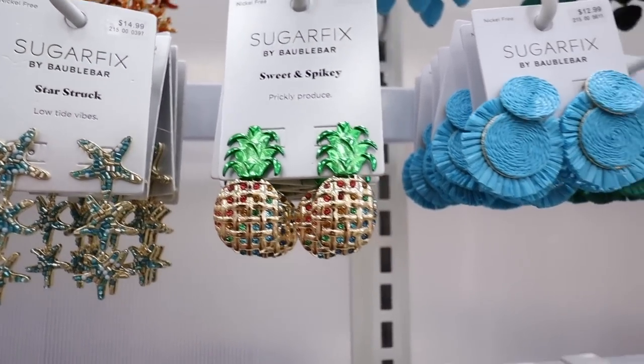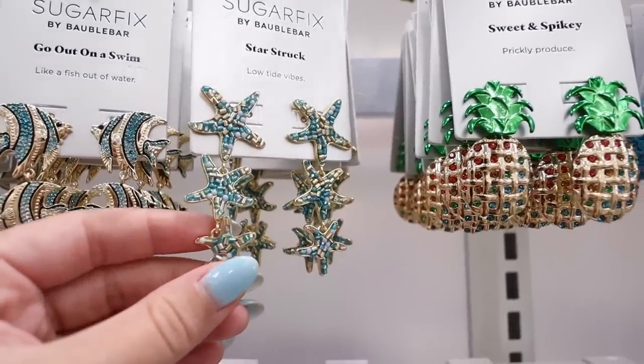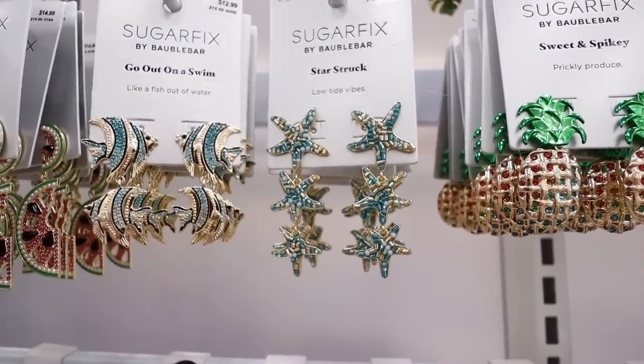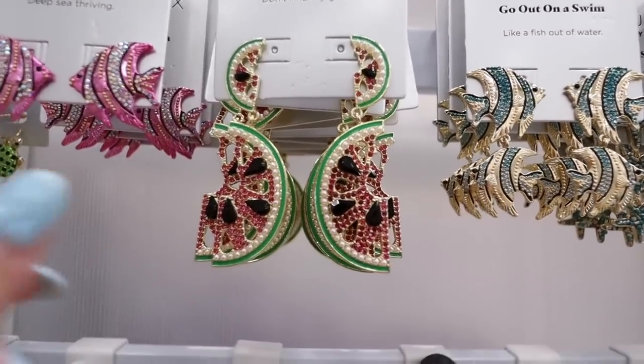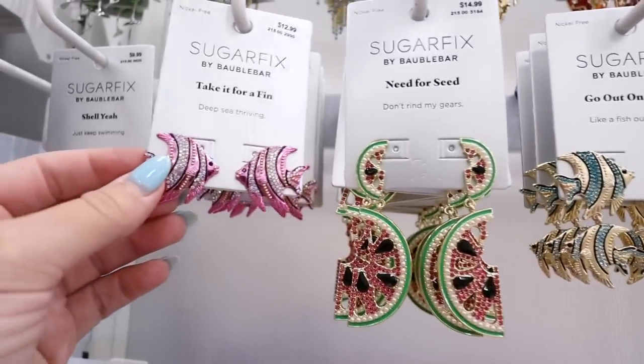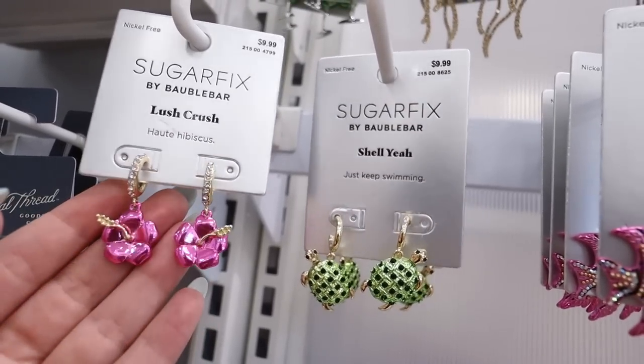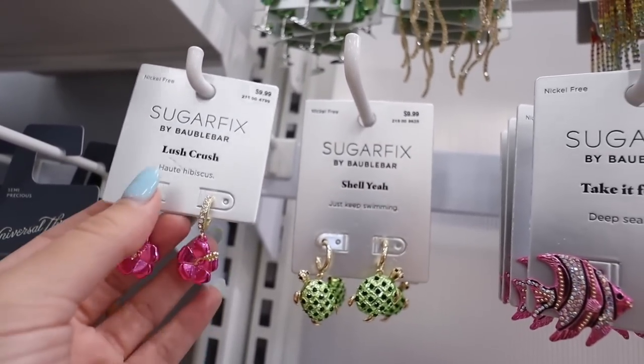You guys already know the pineapples are so cute, and I love how they have rainbow gems. These are really, really fun. I love the blue. Blue is just so popular. The watermelon, but my favorite part about it is it has a bite taken out of it. They have pink little fish. They have turtles. Oh, these are really pretty. These hibiscus flowers with the hoops.